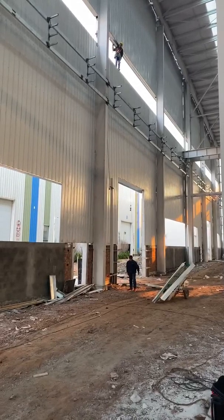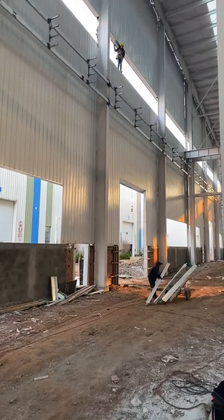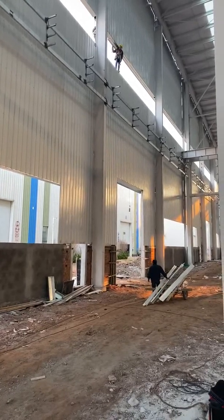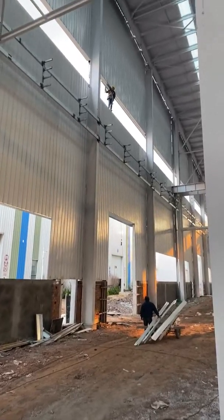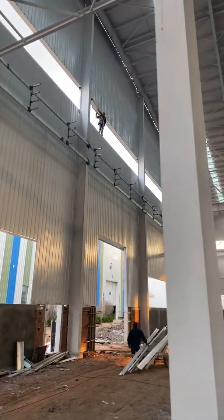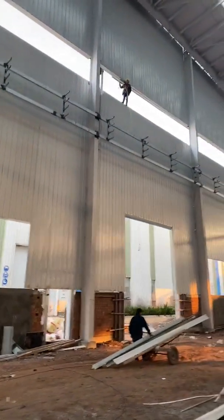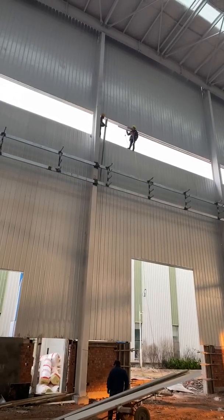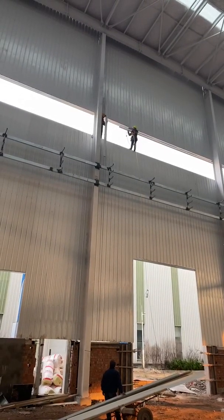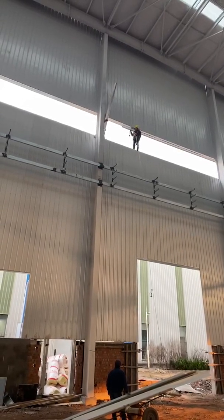Commonly, the material for the windows is aluminum, aluminum frame windows or PVC frame windows. In some buildings, they also use skylight panels on the wall to let more light come in.